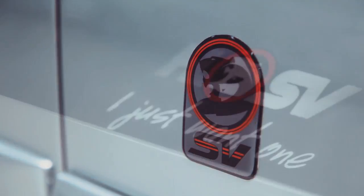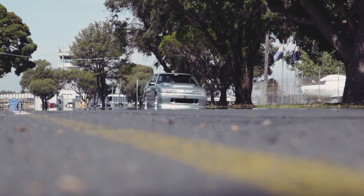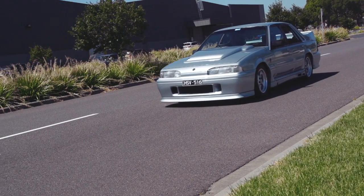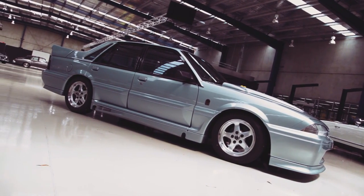In the late 80s, when Walkinshaw took over the HDT and it became HSV, they campaigned this car in the Australian Touring Car Championship. I can remember when these cars first hit the streets. Totally something you'd never seen before, with the massive rear spoilers, spoilers around the whole car. Very, very cool.